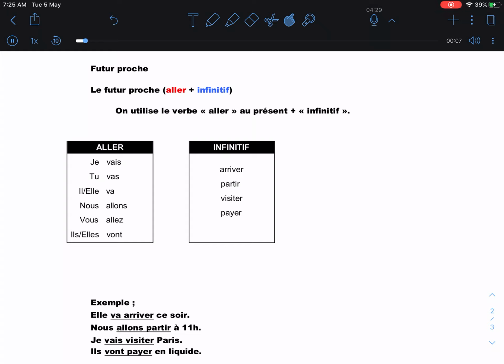Bonjour! Today we are going to learn one common tense in French. It is called Futur Proche. What is Futur Proche? Futur Proche represents an action which will happen very soon.